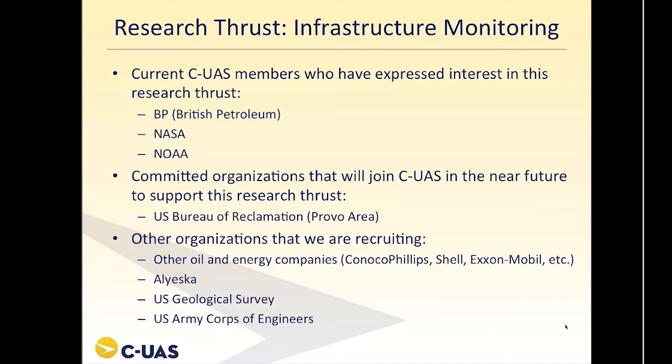Bureau of Reclamation. I'm sure that you gentlemen know that the Bureau of Reclamation oversees and administers all of the major dams in the United States. And they're extremely interested in this topic and using UAVs to help monitor and inspect their dam structures and their canals.